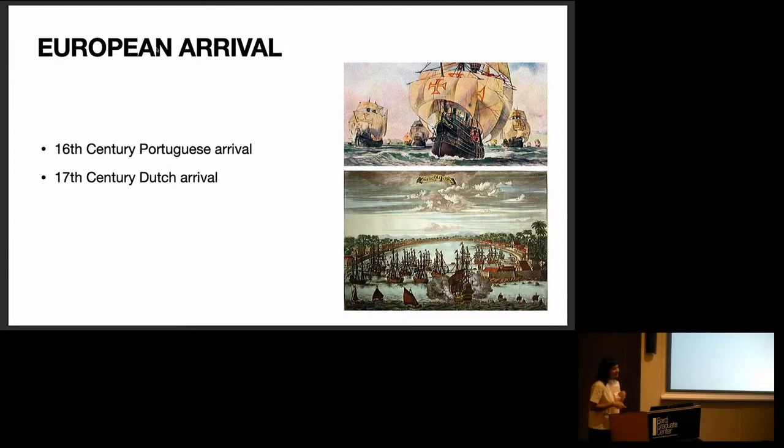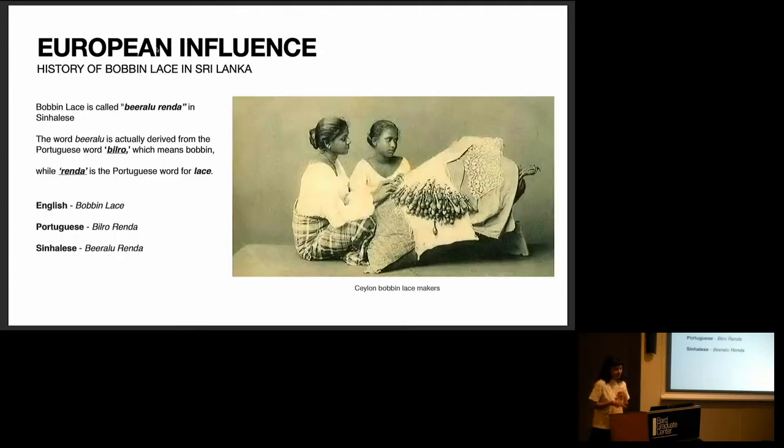And in the 17th century, the Dutch arrived in Sri Lanka. Here's the highlight of the presentation: Sri Lankans credit the Portuguese with introducing bobbin lace making. So this is the most significant evidence that bobbin lace is called Biralu Rende in Sinhalese. Rende is not a Sinhalese word, it's a Portuguese word. Even now we call it Rende, and Portuguese also call it Rende, and the word Biralu is also derived from the Portuguese language. So Bilro Rende is what Portuguese call it, and Biralu Rende is what Sinhalese call it.